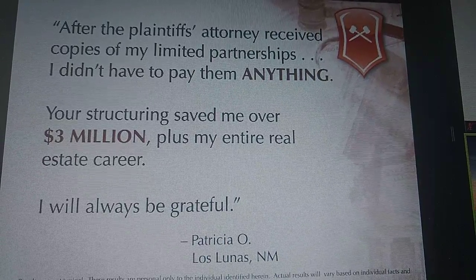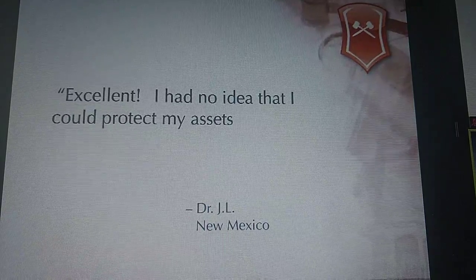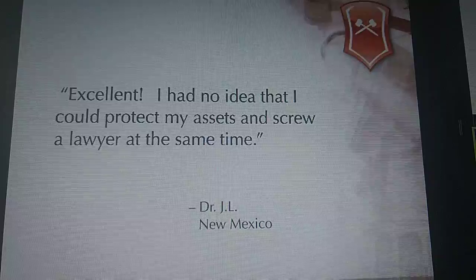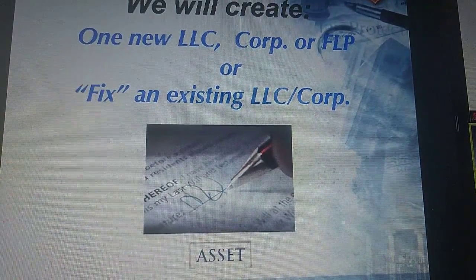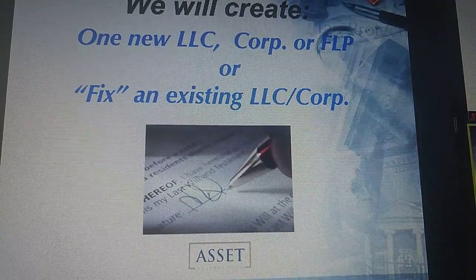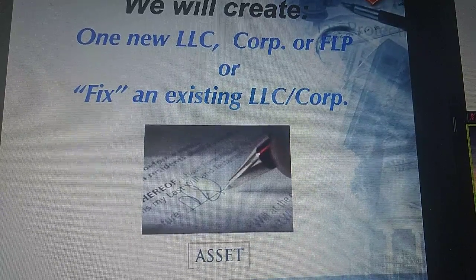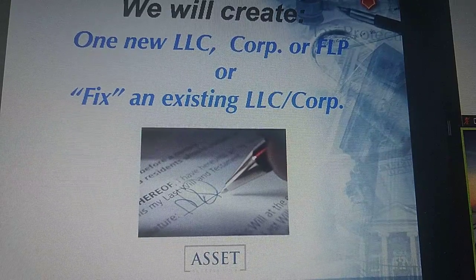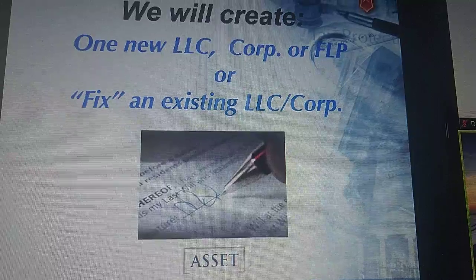Another guy had a little different take on this. He said, excellent. I had no idea that I could protect my assets and screw a lawyer at the same time. Well, what we'll do for you as part of our program is we will create a new LLC or corporation or limited partnership, or we'll fix an existing one, but it will be fully documented so it does all the things that a limited liability company is supposed to do for you, but most do not.